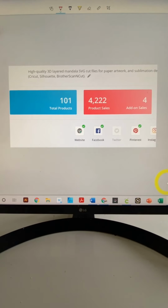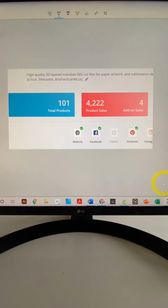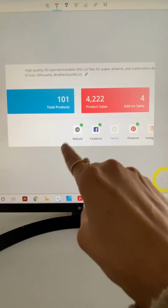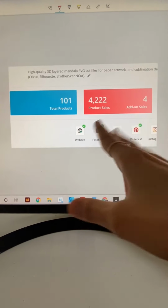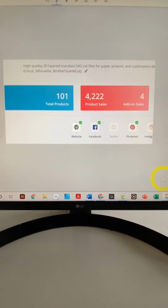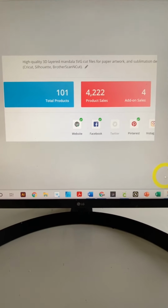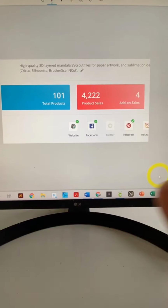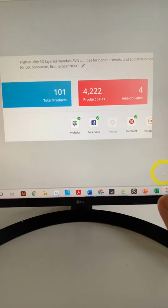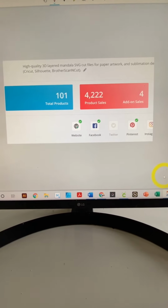It's so cool. So I don't sell on Etsy. I sell on Design Bundles, and these are the stats from my shop on Design Bundles. And you can see I don't even have a ton of products. I just have like 100 products, and I have made more than 4,000 sales in just 6 months. So this is a cool thing. This is proof that SVGs are not going to go anywhere, and even if you start now, you have a huge room for growth. You have a huge room to make profit.